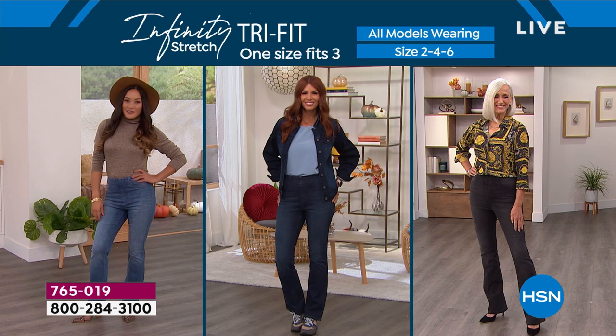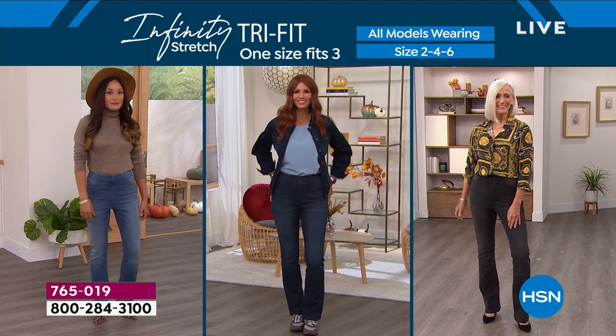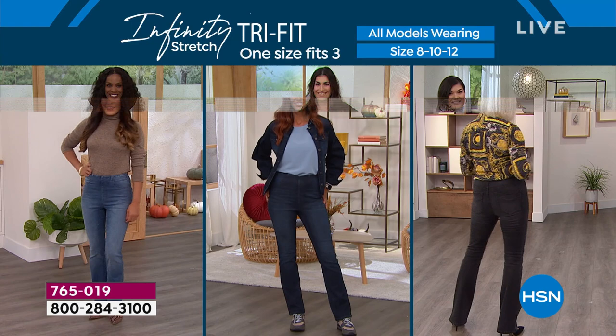Come take a look at this. If you've just been listening to us and you're like, wait, what are they talking about, that intuitive jean? These models are 2, 4, and 6. They are all wearing the same jean. They're different heights, they're different shapes, they've got different waist sizes. They're all wearing the same size.